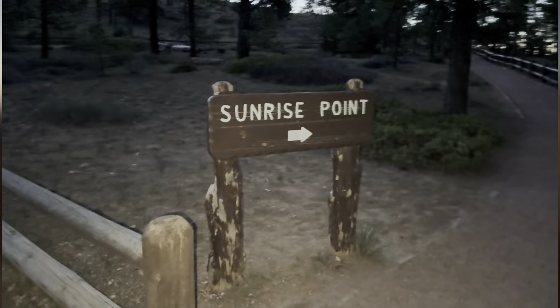Day 11, we decided to end off our Bryce Canyon stay at seeing the sunrise at Sunrise Point. Then we're going to go to Capitol Reef, and then we'll end off our day in Moab, Utah.